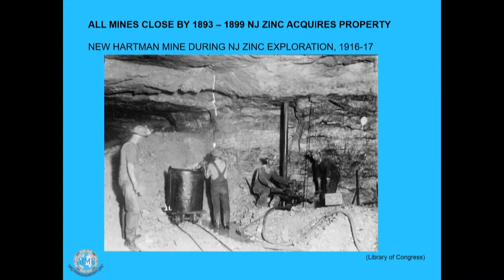When the mines all shut down, the pump was scrapped, unfortunately, but New Jersey Zinc had this great consolidation in the zinc industry in 1897, and New Jersey Zinc ended up owning all this property out here south of Bethlehem, and they did some test mining just before World War I. And that's what you see here.